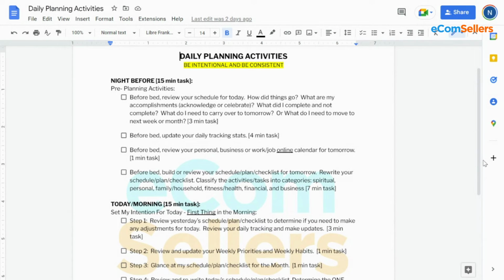So number one, we're going to go through the night before. That 15-minute investment every single day consistently over time could yield you huge benefits and huge rewards. You just have to see the value in it, the value of doing that. So the first thing that you're going to do is review the schedule that you built for the day before you go to bed and just see what you got done, what you didn't get done.